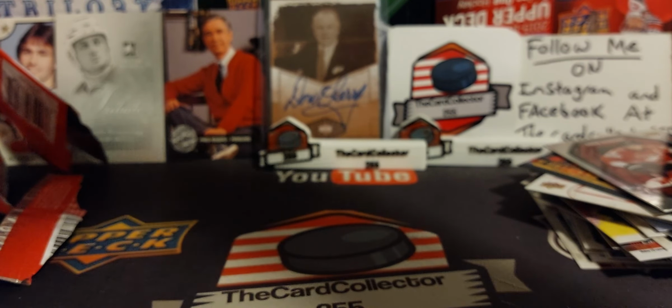Coming down to the wire of the 50 packs. Toffoli. Sam Reinhart. Burns. Hopefully we do get our autograph. That's what I'm hoping for, but we'll never know. Huberdeau. Kale. McCarr. I feel like we pulled a few of those already. Coffee. Jarome Iginla. That's cool. That's not his rookie photo, but he's playing with 12. Wow, look at the damage on that, though. Crazy. We got a Marner.